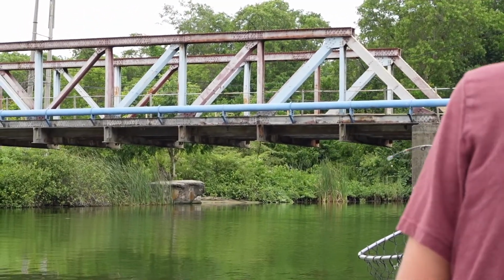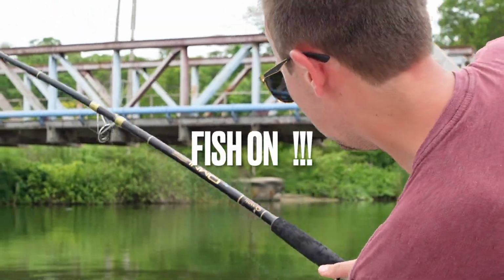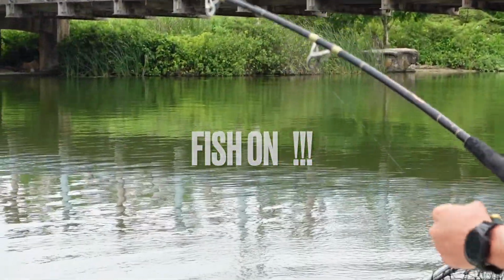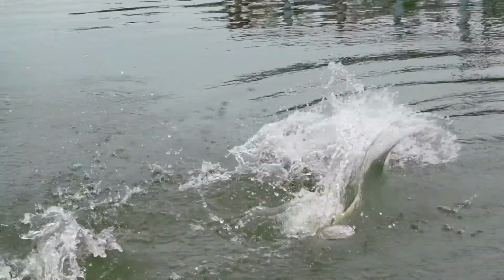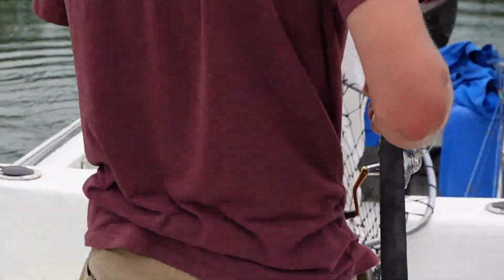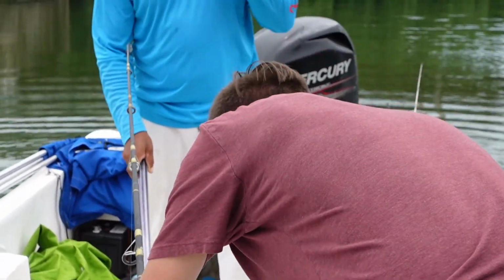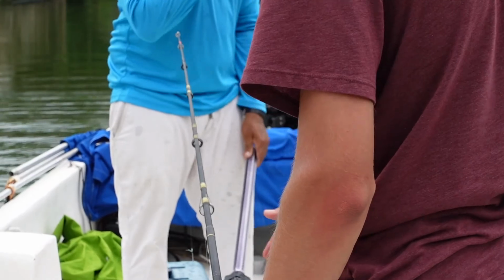Don't let the line touch the boat. Oh, wow. That looks like a bass. Sideways. There you go. It's a good fat boy. This is a nice one. Good job, Trevor. There you go. Look at the fat belly on that dude. Whoa.